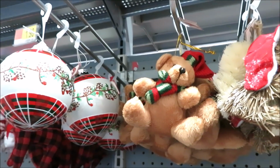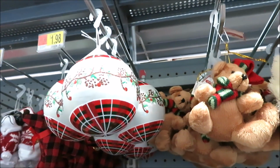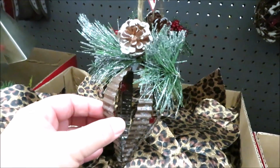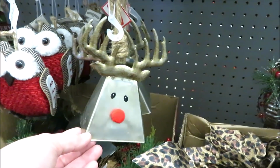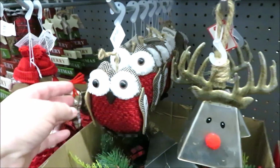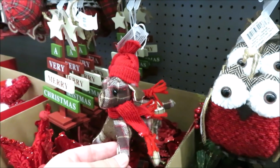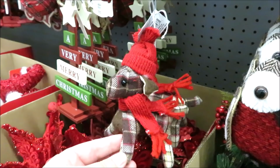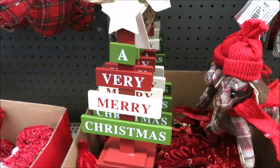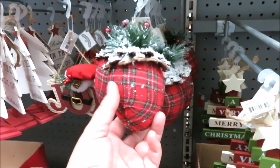And this one in glass that I think is so pretty with the plaid on the bottom. Down here they've got one in the corrugated metal. And then in the little reindeer cowbell. They've also got a red owl and a really cute little plaid dog with a little hat and scarf on. They've also got the stacked Christmas tree and this one in plaid.